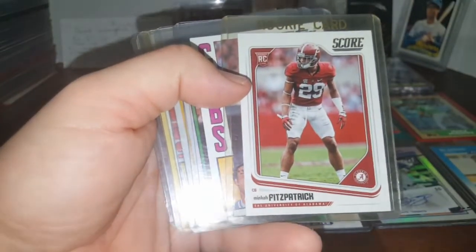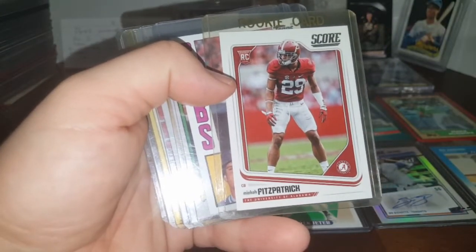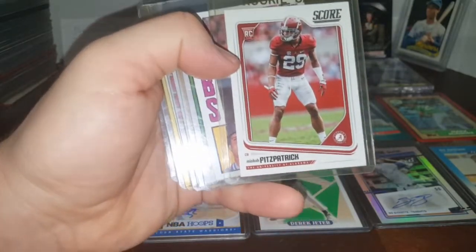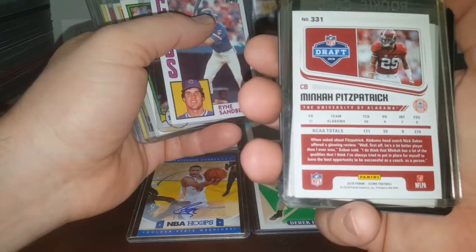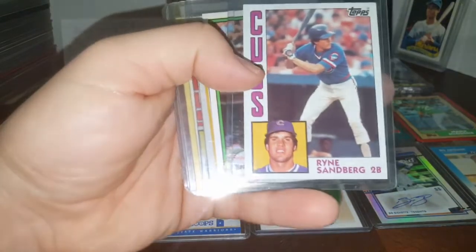Minka Fitzpatrick. There's a great football rookie. He's a super hot cornerback who should possibly be like the next Champ Bailey, Charles Woodson. I mean, this guy right here is good. He has a chance to be a great one in the NFL. He's not a slouch at all.